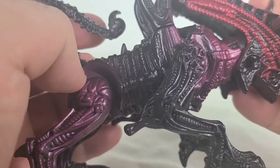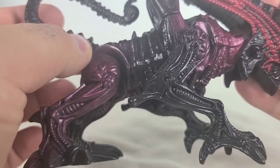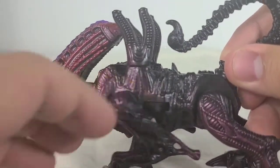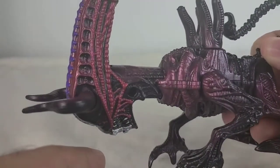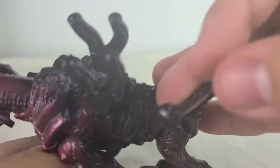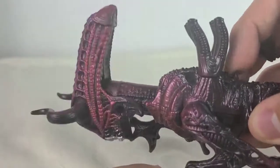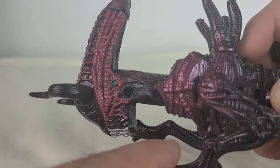This is a toy from the 90s. This isn't an SH Monster Arts or even a NECA figure, so I give that a pass. As for the action feature, there is a little switch here, and if you move this leg back, the head thrusts forward. And not only that, but there is another switch right here. It's kind of hard to see on camera, but you push it back and you can do this, which adds a lot of nice play value.